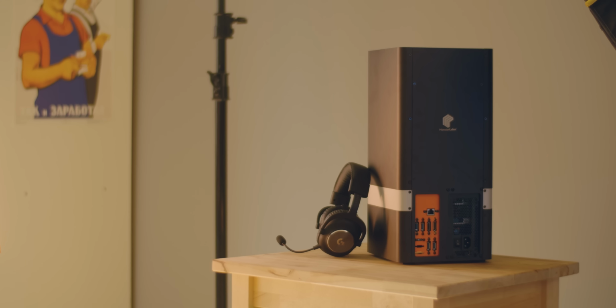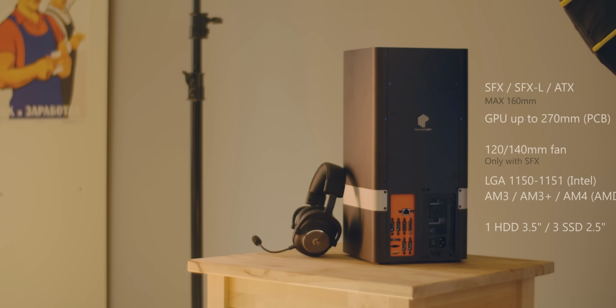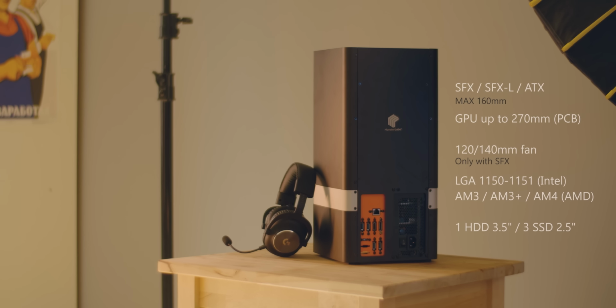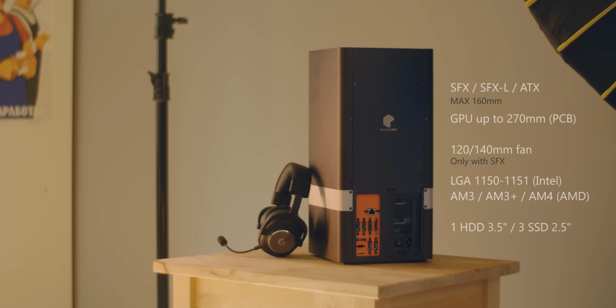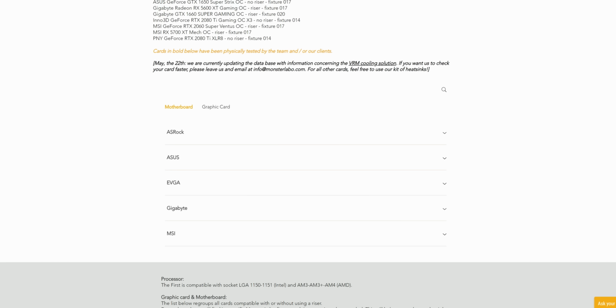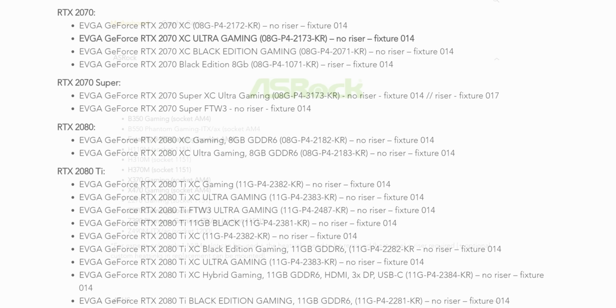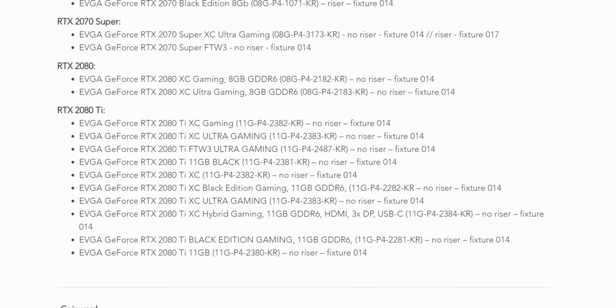It supports SFX, SFX-L, and ATX power supplies with an optional 120 or 140 mm fan. GPUs up to 270mm are compatible with a variety of sockets too. You can see a full compatibility list on what cards and motherboards are supported, and you have to let MonsterLabo know which hardware you're going to be using inside the First, your motherboard and your GPU, so they can supply appropriate mounting brackets with the package.